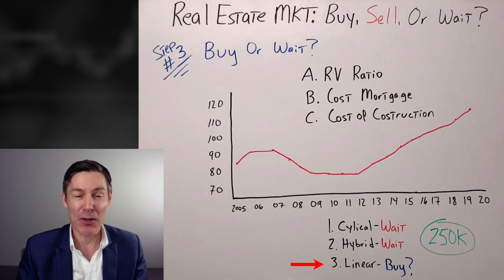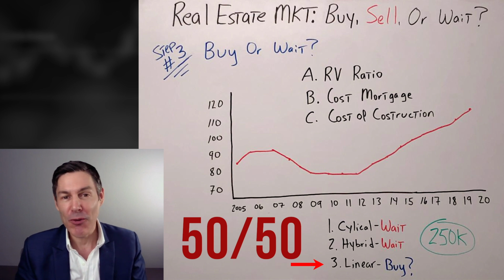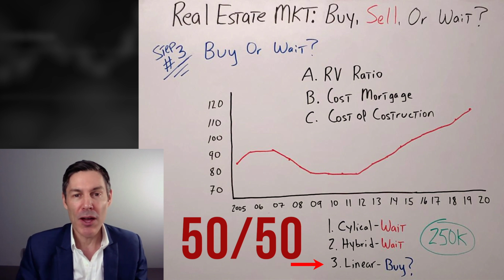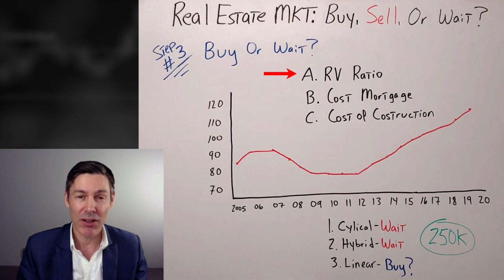A linear market? That's a little tougher. It's 50-50, just like step number 2. I see a reason maybe you'd want to buy because debt's so cheap. I also see a reason why you might want to hold off. But I think it goes back to looking at the RV ratio. And if you can get a house with a great RV ratio, that means it's a better deal to buy.